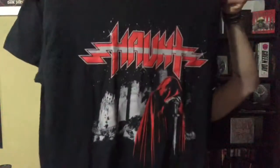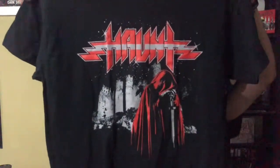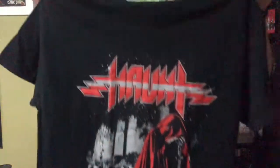And then last up, I believe, yep, last up is the shirt from a band called Haunt. This is a traditional heavy metal band based out of California. They put out an EP either earlier this year or last year. They're coming out with a full-length record this year on Shadow Kingdom Records. And it's traditional heavy metal, and if you're into that, definitely check it out. Not my favorite type of music, but it's definitely worth a listen if you are into that.